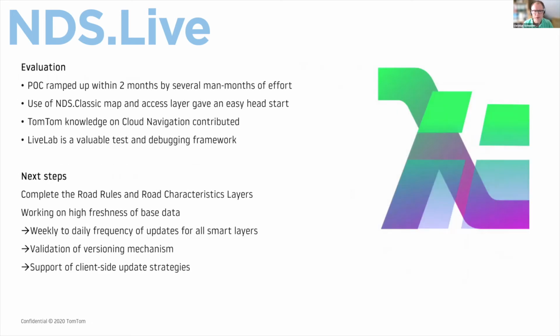So in the evaluation of NDS Live, which as said, we have joined 2 months ago, we ramped up a proof of concept with a limited amount of effort, several man-months, to get this up and running. We have used the NDS Classic map as is standard from our TomTom offer, together with the access layer, and this together gave an easy head start. And TomTom's knowledge about cloud navigation contributed to that as well. The Live Lab, as offered by the NDS Consortium, was very helpful to test and debug, and we use it as a helpful framework for that.